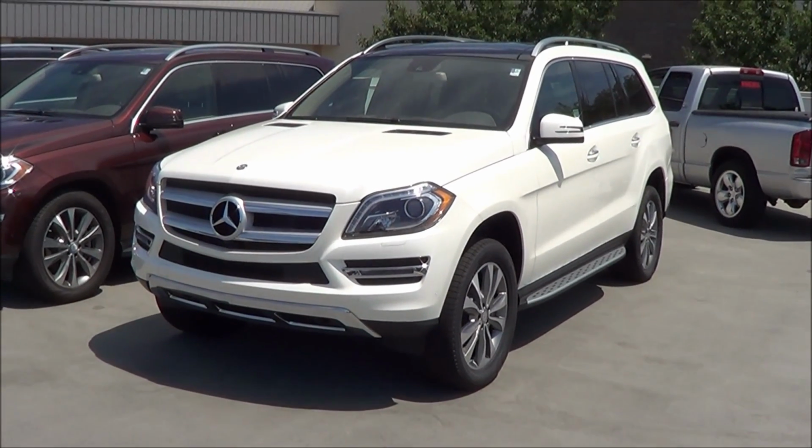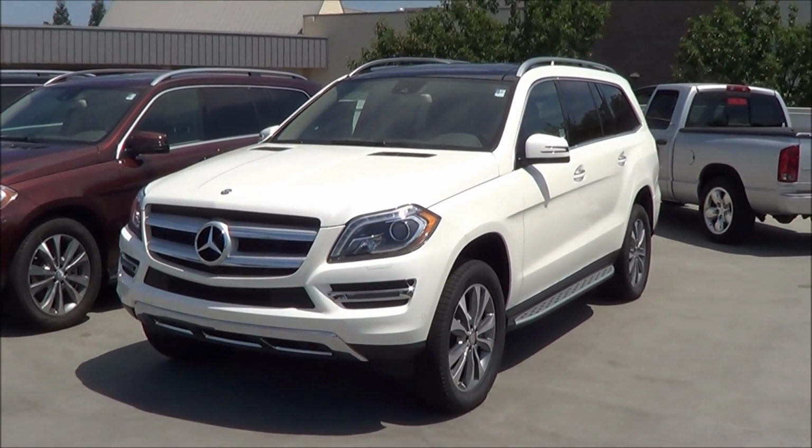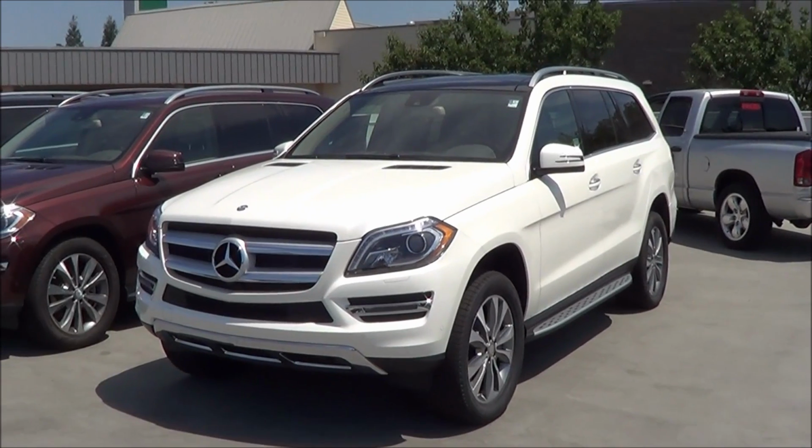So the Mercedes GL proves to be very roomy, powerful, and solidly built. And this is what makes it one of the best 3-row luxury SUVs you can buy.